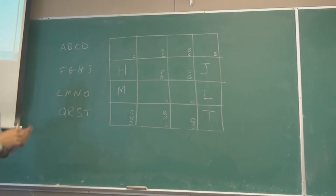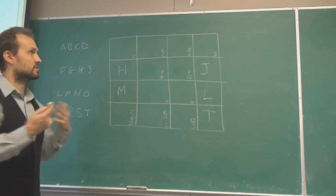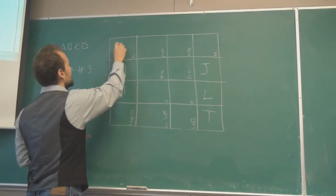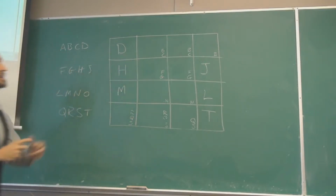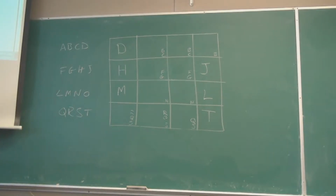Okay. I don't immediately see anything else. Not that there isn't, I just don't see it. So I'm going to go to the next one. D, the last one. The D is in the same column as H. Well, I just placed H. So that means D has to be here, which eliminates that option for C. I still have two options for C and three for B, so who knows where C is? But I am making progress, and that's the key.